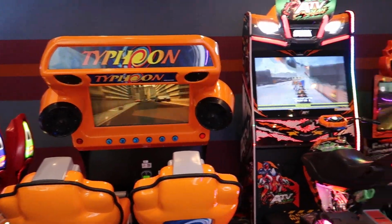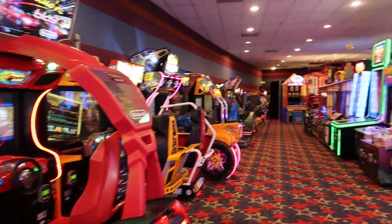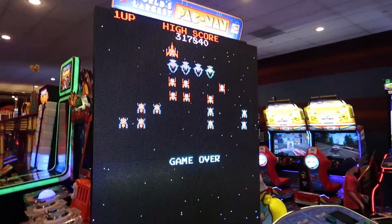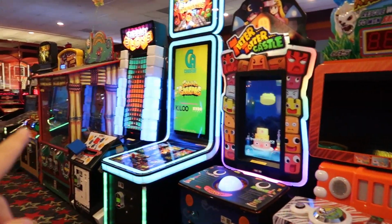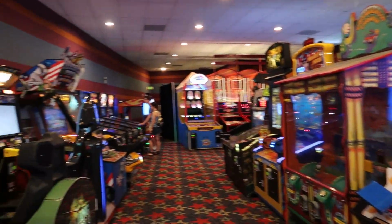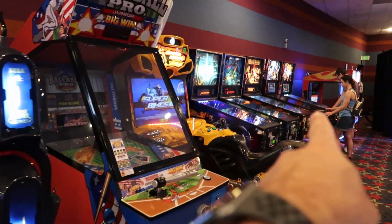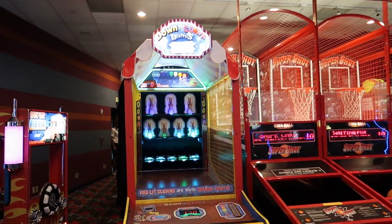So there's lots of racing games like motorcycles and cars all along this wall. There's a giant Pac-Man. It actually says it's the world's largest Pac-Man right here. There's some other arcade games all along here. There's lots of selection here for sure. There's some more racing games over here and some pinball games. And then there's some clown throwing games where you have to knock the clowns down.